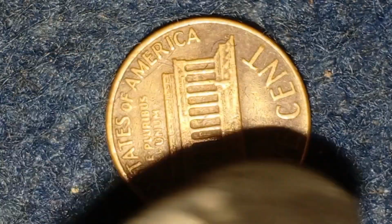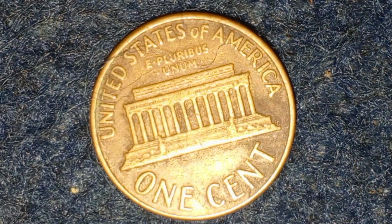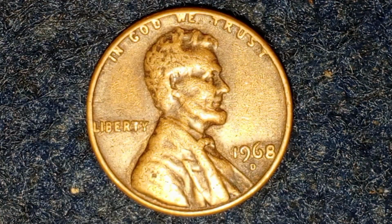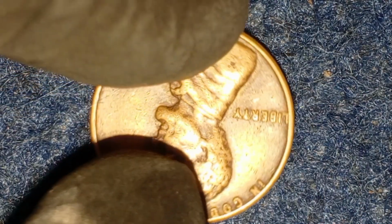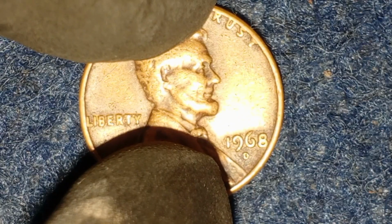Now let's talk about the value of a regular 1968D penny. If you have one in circulated condition with obvious signs of wear, it's worth 1 cent, maybe a few cents to a collector looking for a filler. But if your coin is in uncirculated condition, meaning it has no signs of wear, strong luster, and full details, it could be worth anywhere from $5 to $50 depending on the quality.